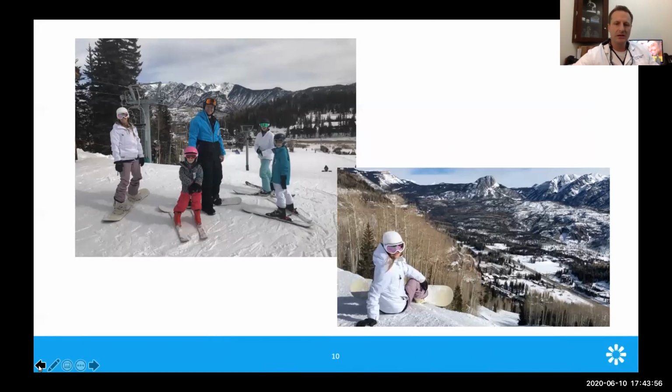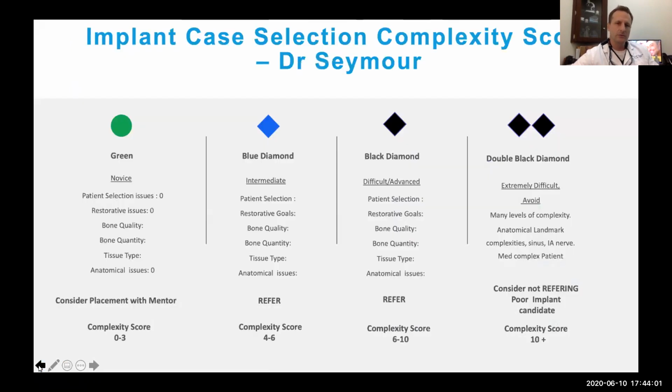So I relate it to skiing with implants and with periodontal referrals. So here you go. I have broken up your implants or your referrals to the periodontist based on green runs, blue runs, black diamond, and then double black diamonds. And double black diamonds are, not even the specialist can do this. I want you to think of a mandibular ridge that's so thin and so small that it's dangerous to place an implant in there in fear of cracking or breaking that mandible. So that's one thought process.